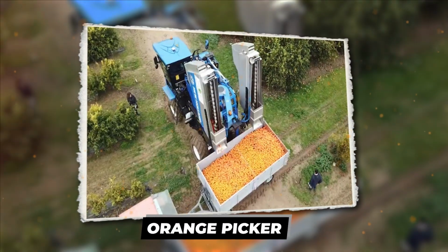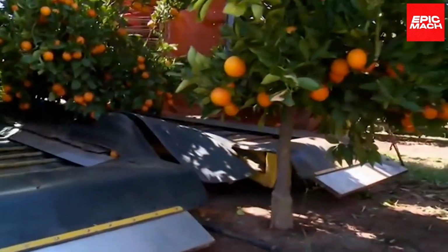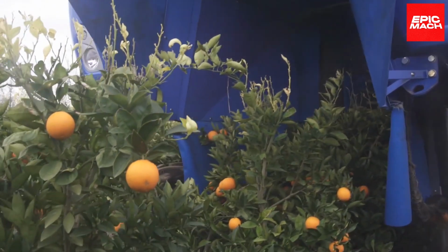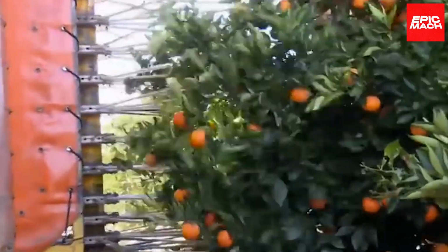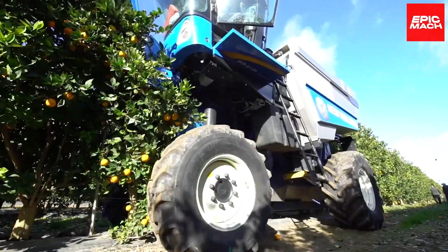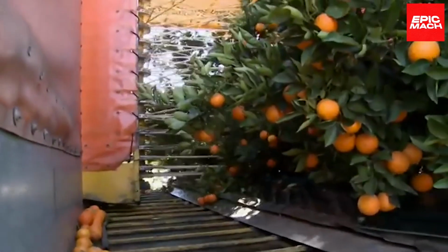Orange picker. Oranges can be harvested easily, even in tight urban settings, thanks to this machine. Its articulated arm reaches out and grasps ripe oranges gently but securely. Twisting the fruit separates it from the tree, so it's picked without damage. This compact, nimble harvester can access trees in the trickiest locations while delivering perfect oranges.